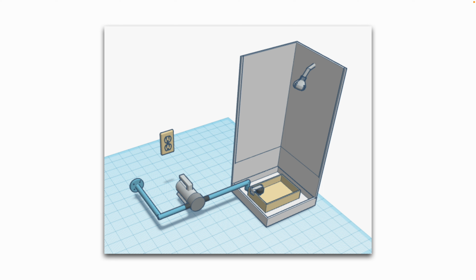Ideally, all of your equipment and pumps need to be plugged into a GFCI outlet or an outlet that's controlled by a GFCI circuit breaker.